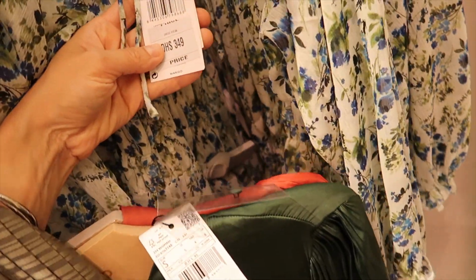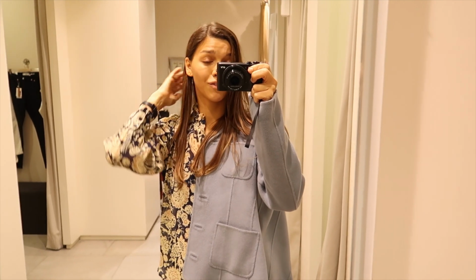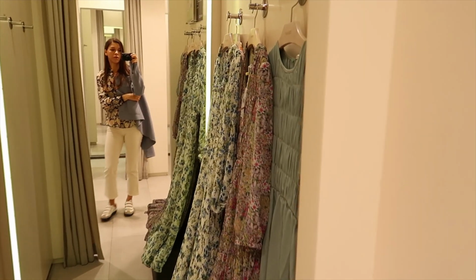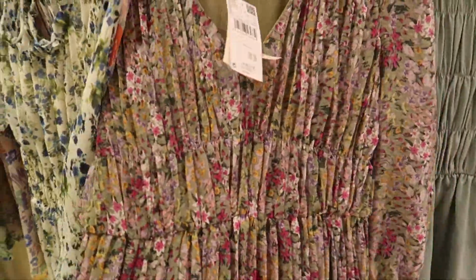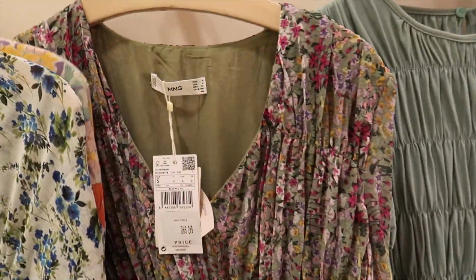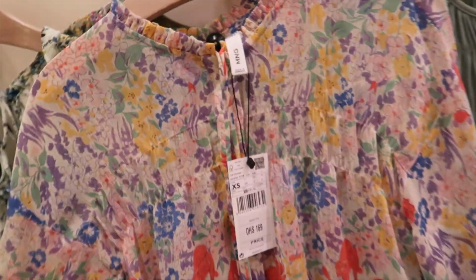That's so beautiful. Okay, extra small. I'm at the fitting room and I'm just going to give you a briefing on what things I'm going to try on for you. These are probably going to go last. All these nice florals: the one with the blue flowers, the green one with multi flowers, the plain green one, and one blouse is also in a similar mood.